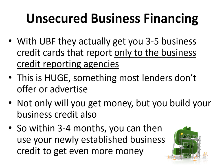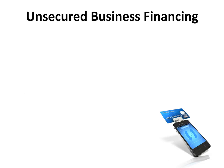So UBF is fantastic because not only do you get 5 times the amount of cards you usually get, but you're also turning around and building your business credit in the process, helping you get even more money as your business credit gets established. And you're using these cards against each other to compete to give you even higher limits as time goes on.